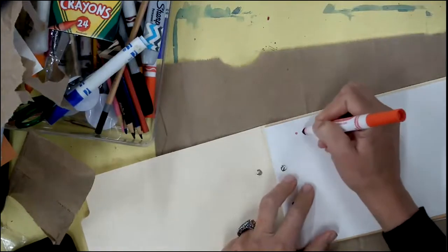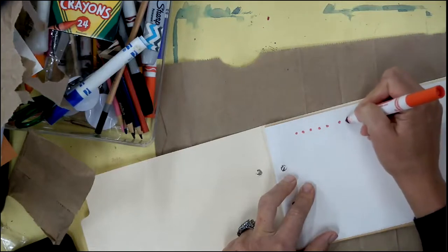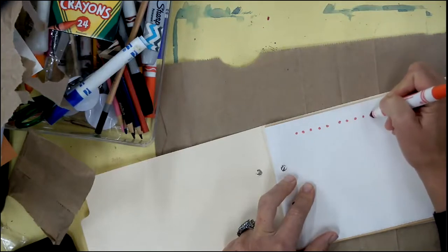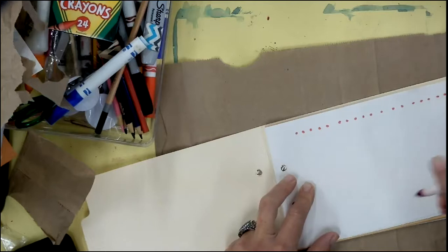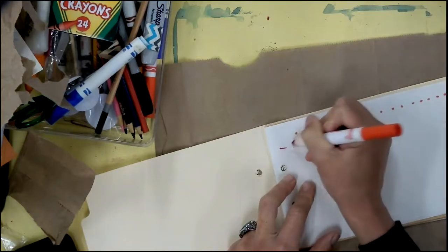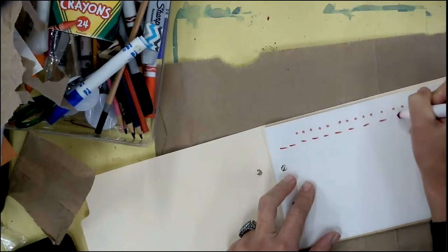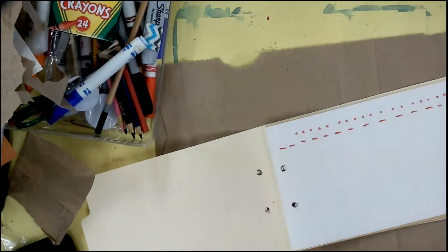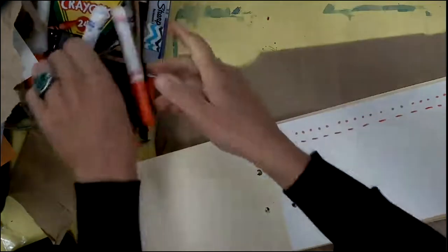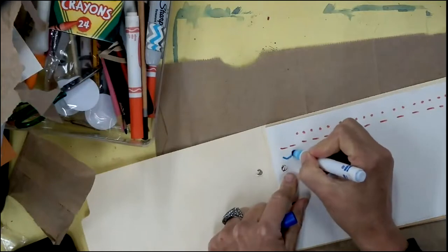You can use a pencil for that. You can use crayons for that. You could even use watercolor if you have watercolor. So now here I'm making a dotted line. And then I'm thinking of the treasure maps that we've seen. And here's the dashed line. Oh, and now I'm thinking about that one that we saw.